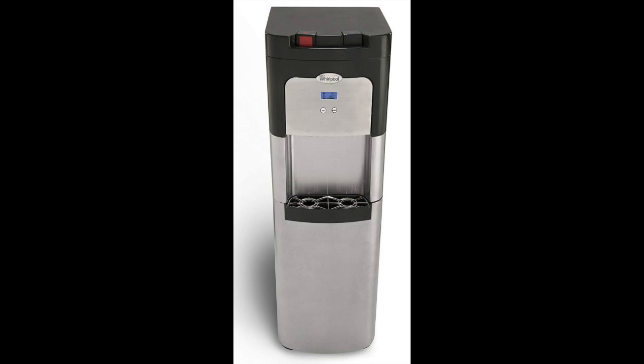The Whirlpool self-cleaning bottom-loading commercial water cooler with digital temperature control is the best bottom-load Whirlpool water cooler. There are a ton of bottom-loading water cooler options available, but this one uses a powerful pump and siphon combination. Because of its design, it's also the easiest to load from the bottom, with a door that opens wide enough to slide the water bottle into place quickly.